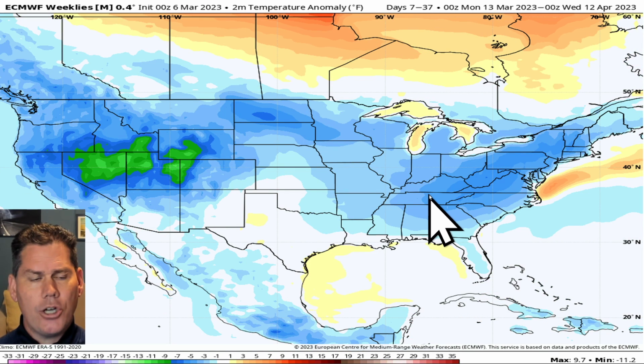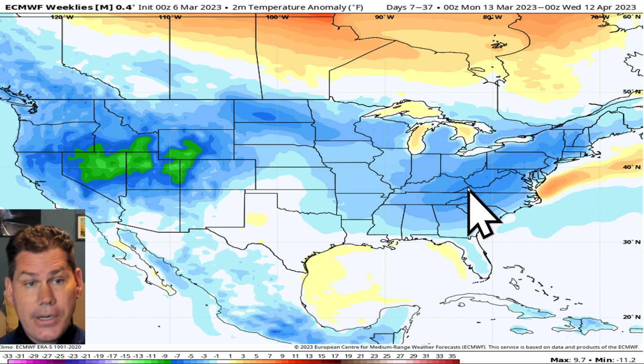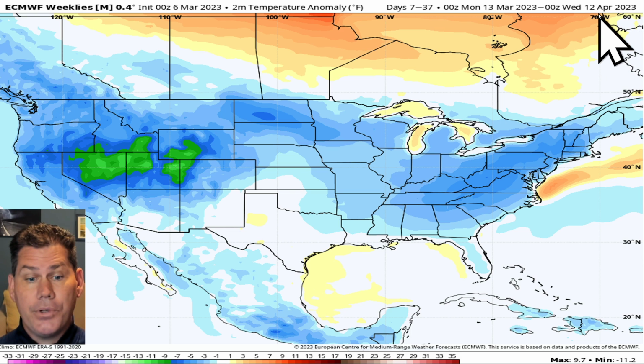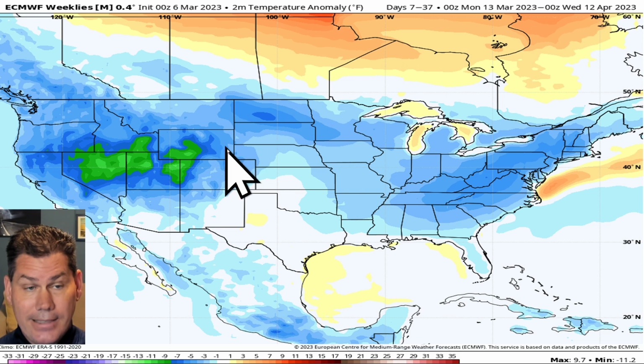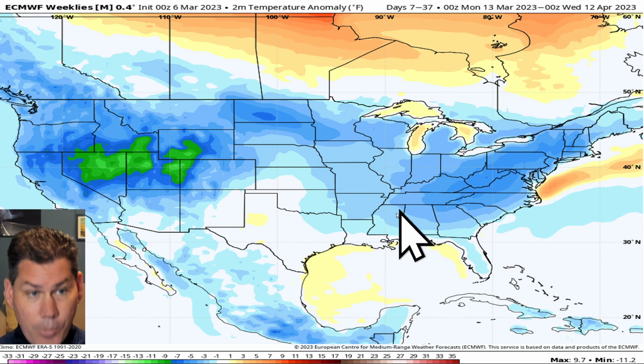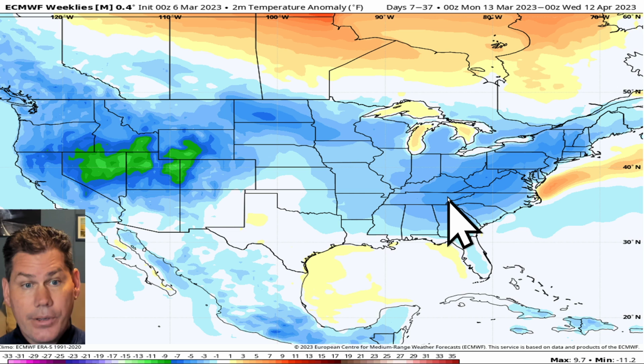And if we take a look at the overall European weeklies over a 30-day period, this is a time frame from basically the middle of March all the way through the middle of April. And definitely you see that colder air on a 30-day average mean more or less extended over a good part of the West and a good part of the East as well.